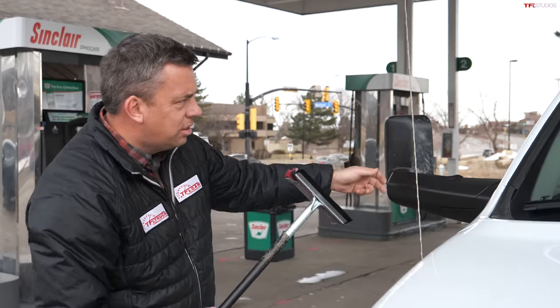Yeah, newsflash, there's dirt on other parts of the truck. Are you going to do the whole dyno cover too? The mirrors are really wacky. We need to fix them. Yeah, I can do it right here. See, that's what I'm talking about.